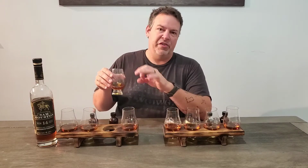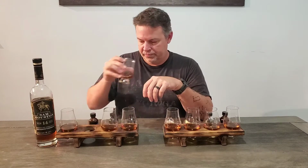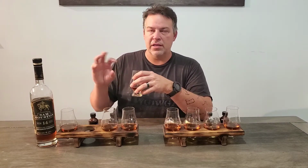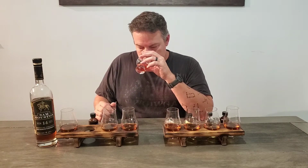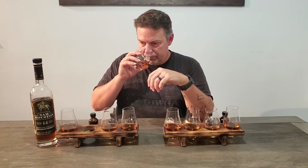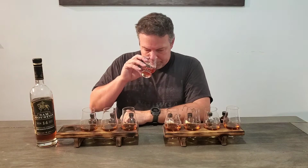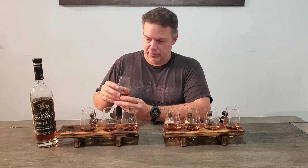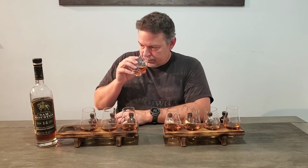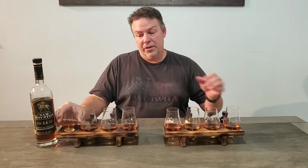Kentucky 1 has got a funk that I do not love. Kentucky 2 has much less funk. It's also very caramel. Also has a good bit of cinnamon on the nose. Florida has a lot of cinnamon. Tons of cinnamon and oak. Light cherry. Light vanilla.